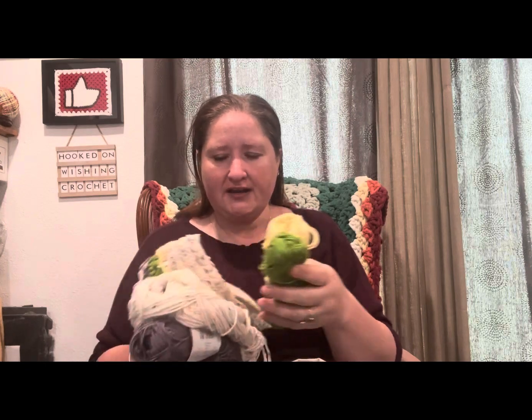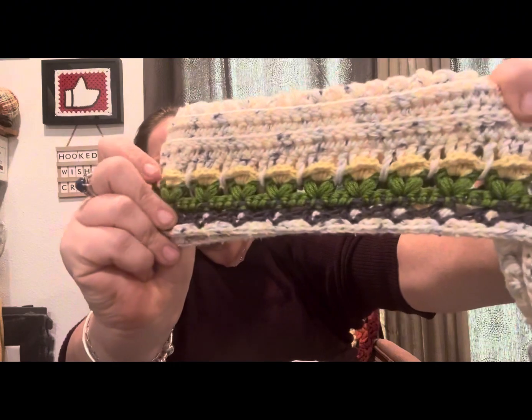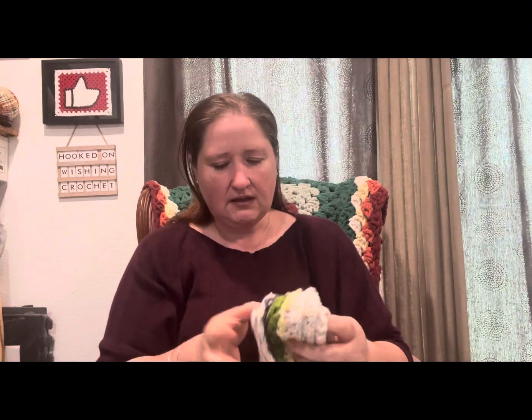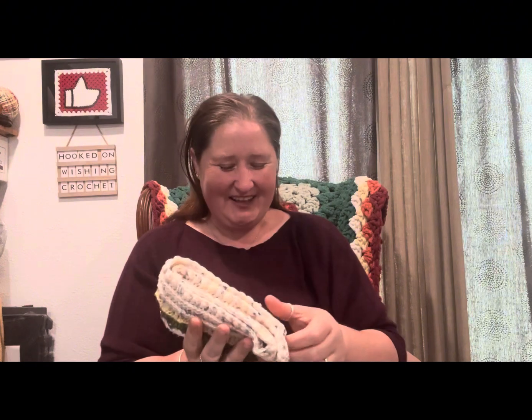I ended up using the 24/7 cotton just because it was ropier and it defined my leaves, my little puff stitches for my leaves. It made those little leaves pop on my little dandelions. So that was fun. I had some other bright colors that I was playing around with. Just an amazing little pattern, just a little bit of color. You could just dig through your leftovers and see what you have to use. That's what I've been working on.